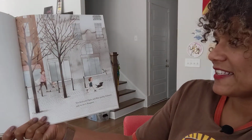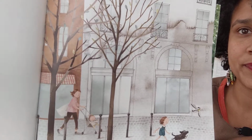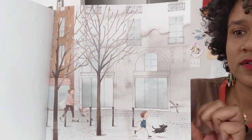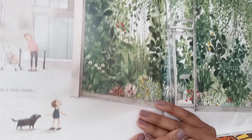The bird took flight, and May quickly followed, only to see it disappear. You see the bird? Into a leafy forest.